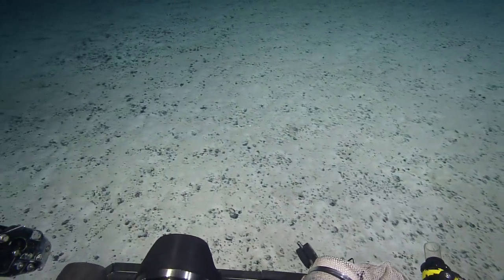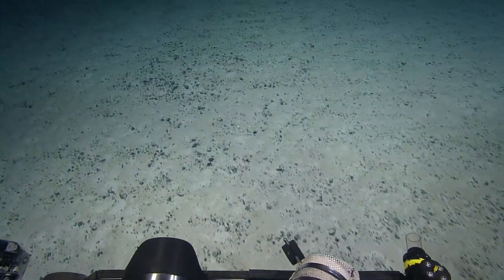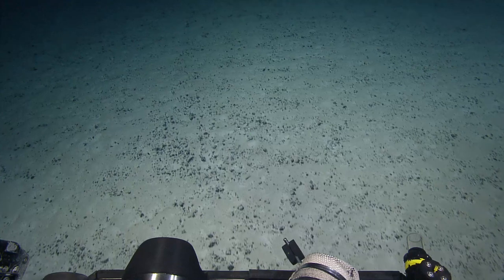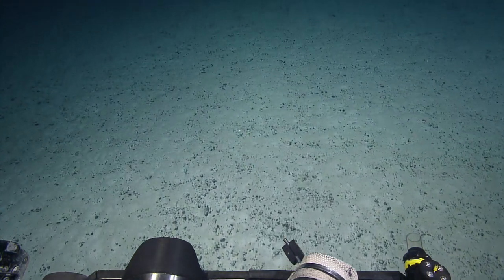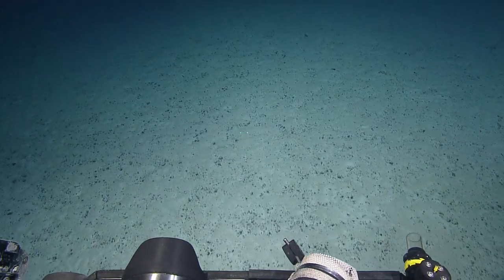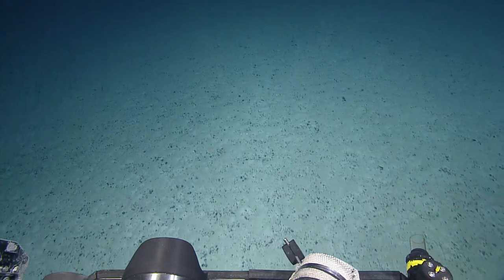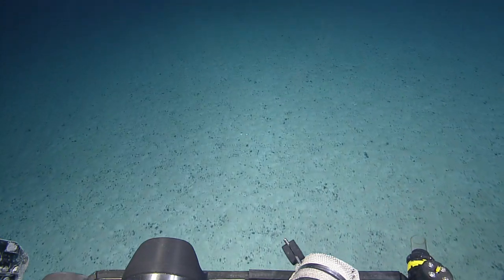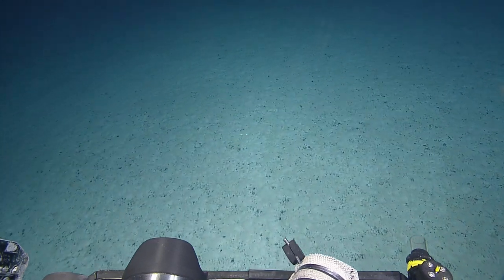So I guess that's what I meant a few minutes ago when I said it seems like we're seeing more life down here. Definitely seeing different types of life than we were at the other site. So like Steve said before, more isolated individuals. The sea cucumbers, the shrimp... We haven't seen any sea stars yet, but fish, you know.